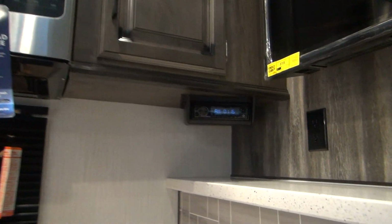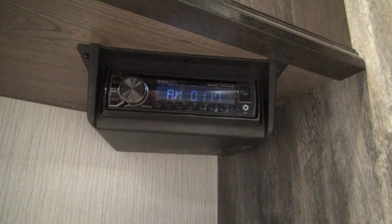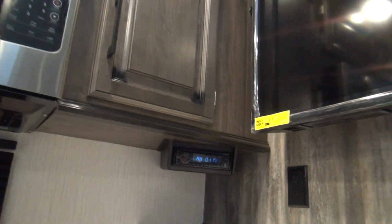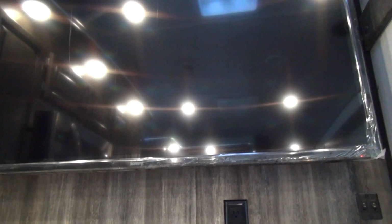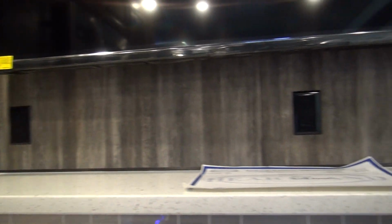Up here in the kitchen, we also have, kind of in this back corner, along with our entertainment, our AM/FM, CD. This should be DVD as well. Kind of does everything all in one. We are using a 4K Ultra HD TV in here. And again, we have a little extra countertop space in the back of the unit here as well.